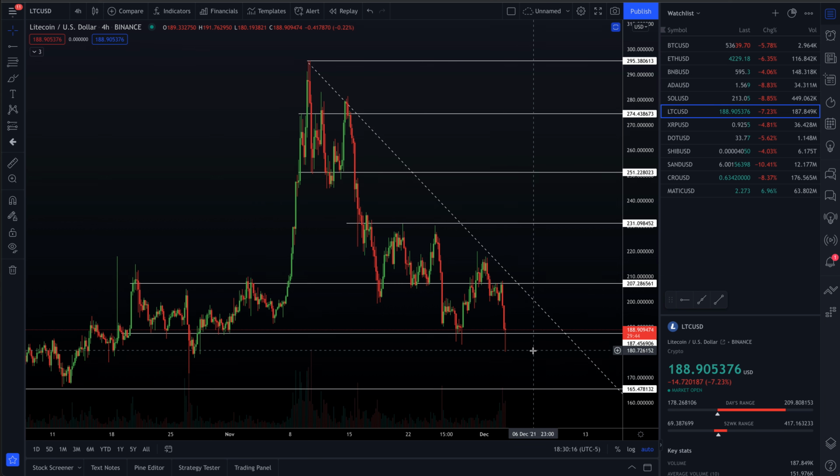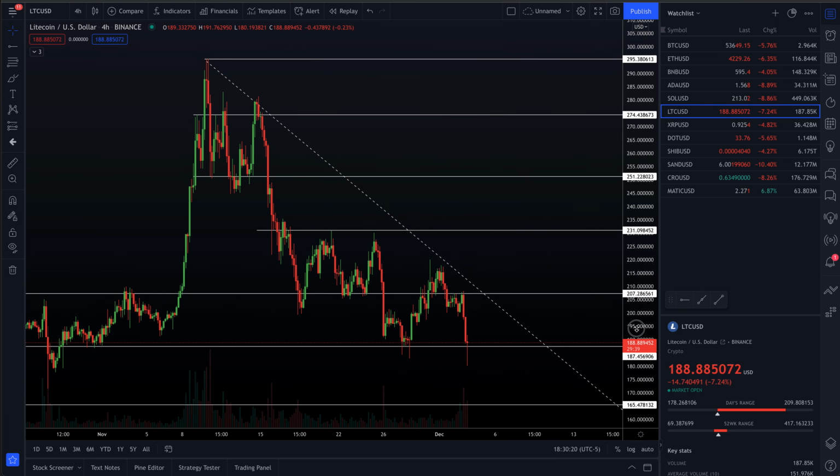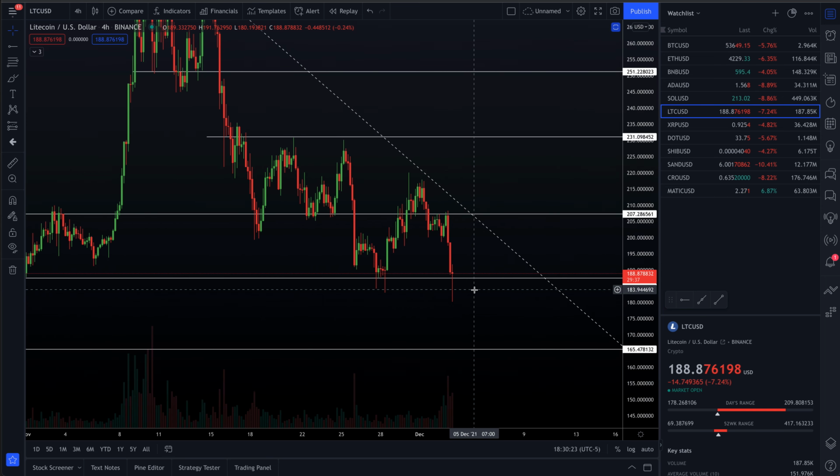In terms of levels to watch underneath, we are getting a bit of a hammer candle that's starting to form and very close to printing. We have about 30 minutes left on this 4-hour session. If we can print the hammer here, noting the extended nature of this, maybe we get a little bit of a lift here. But the main thing to remember is, again, relative weakness inside of Litecoin.